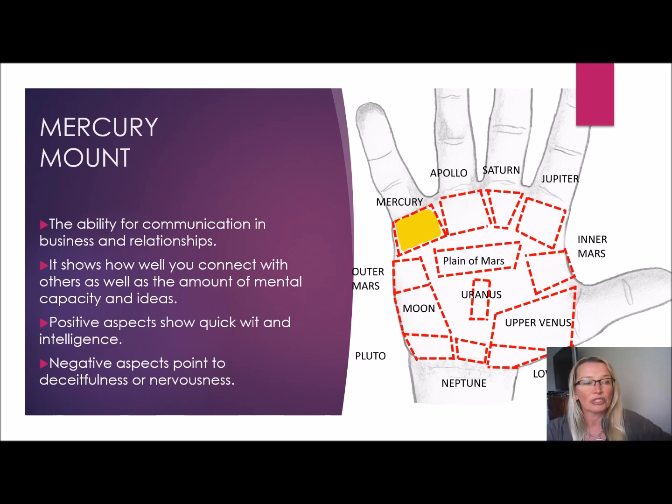And for positive aspects of that, it should be slightly developed, a little bit puffy without being overly puffy. So that shows the ability for communication in business or relationships. It shows how well you connect with others, as well as the amount of mental capacity and ideas. Positive aspects can be some vertical lines on there, but not too many.